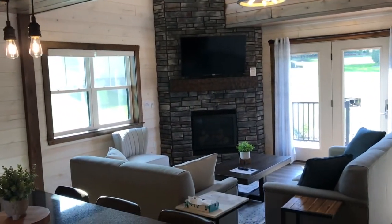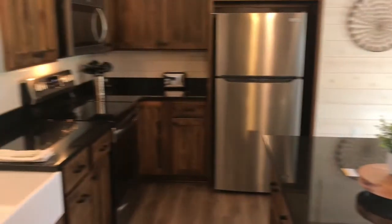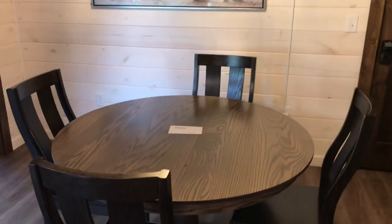This is when you first walk in. You got a nice living room over here. Your kitchen off to the side. This cabin is a completely brand new construction. We were one of the first people staying in it. You got a dining room over here to the side.